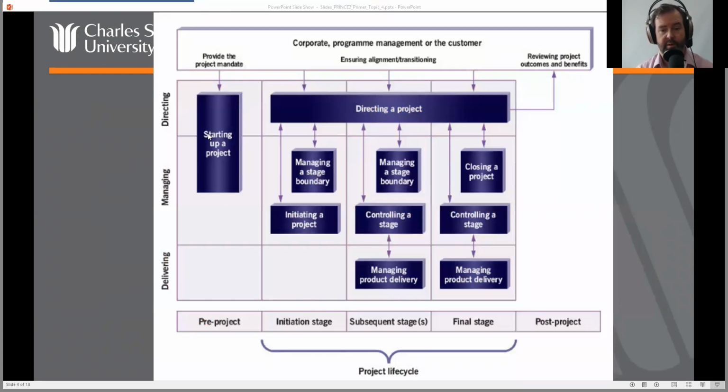So in the initiation stage, you have initiating a project. Then you have controlling the stage, managing delivery. So you can break up this guideline to say, okay, we've started a project, that's a process. We have a process for directing it on an ongoing basis. We have a process for initiating it. We have a process for managing a stage or controlling a stage. We have a process for the bit in between this stage and the next stage, which is managing a stage boundary. And we have a process for managing the delivery through each and every one of those stages, and then a process for closing it off.